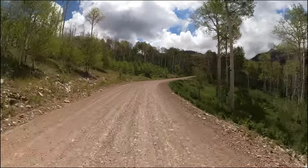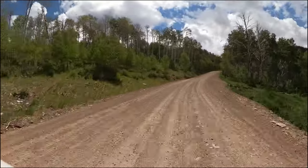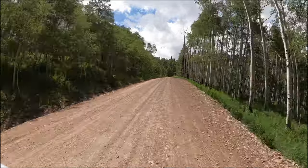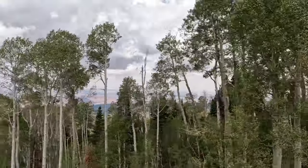Once you start getting up into the trees, it's your last look back at the valley, and man, what a view it is. From here on out, you're going to start climbing, and you're going to get up into the forest, so enjoy the view off to your right one last time before you take off into the mountains.